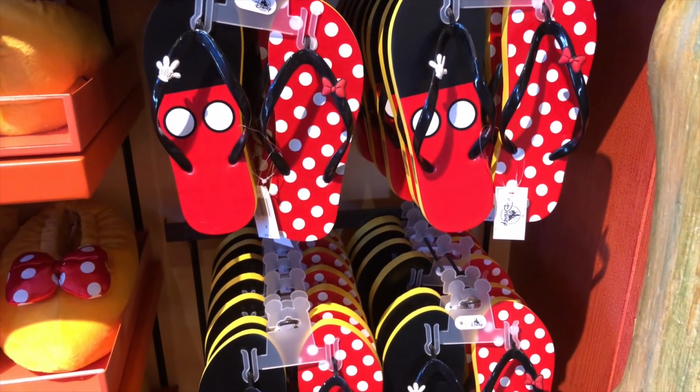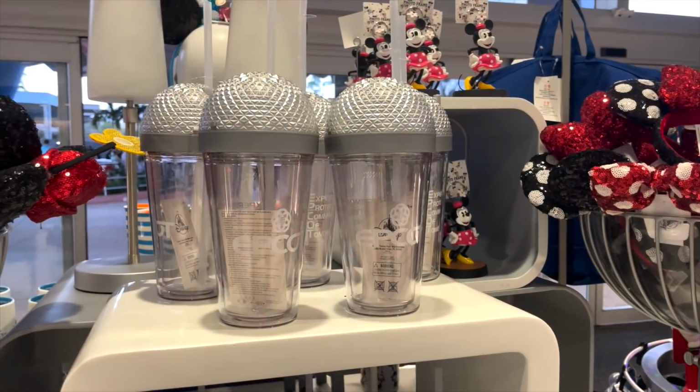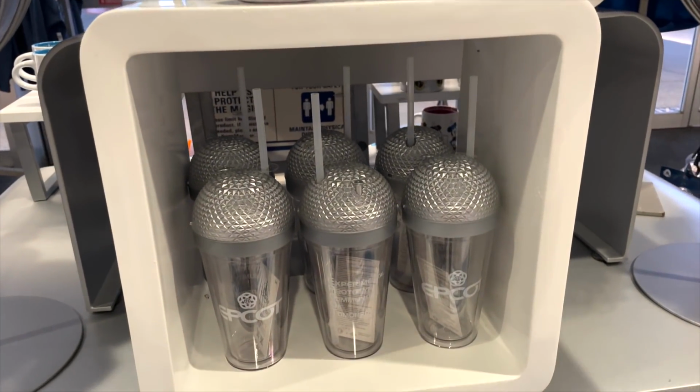Again, all of these tips for you are going to make your life easier in Disney World, but there's a lot to say about each one of them. There's a lot to explain about them. So hopefully you're hanging in with us for the long run here.